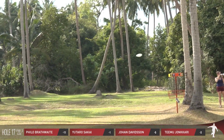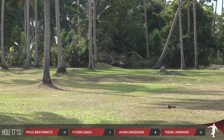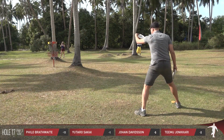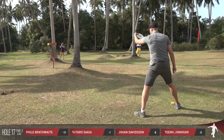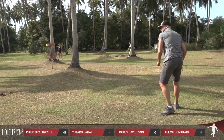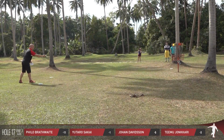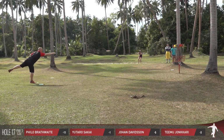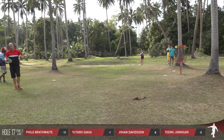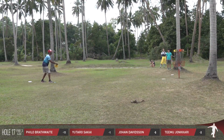Oh, and Philo gets that one way up there. A little bit too high. He's going to be right beside Johan. They're going to have a putt off over here, left side, pin high. And that was Teemu's putt for birdie. Just pushed to the little left side. And this is a big putt for Johan to not double this hole. That is going to sting after he worked so hard to get to where he's at.